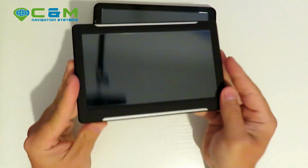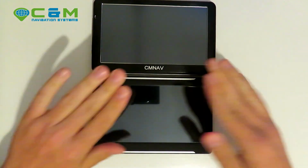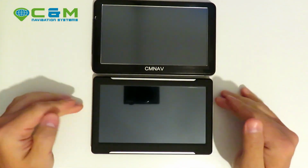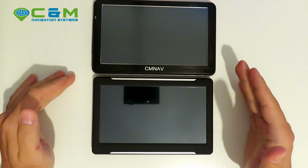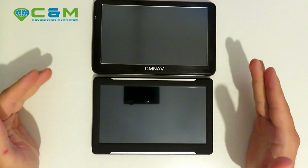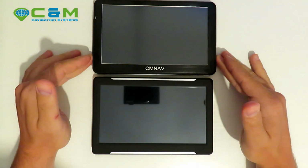For example, I bought this for about 40 quid from eBay. It's just a random one. I don't want to put any brand in, so I don't want to make anyone a bad name, but it's just a fact, because I want to show you what actually the difference is when we're talking about proper truck sat navs or motorhome sat navs, sat nav design for large vehicles.